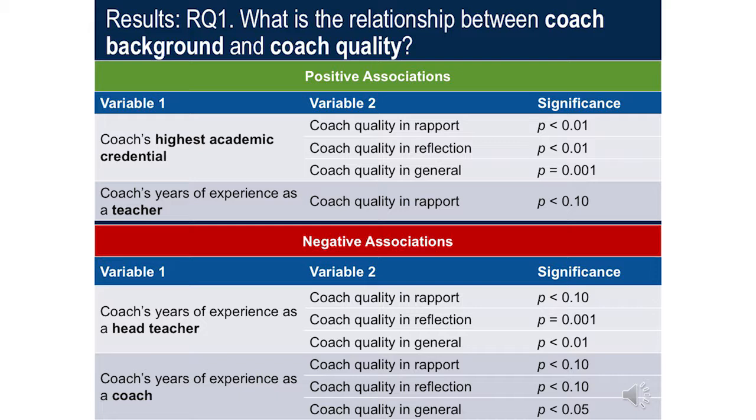Except for a slight association between their previous years of experience as a teacher and their rapport with their teachers, none of their other background characteristics were positively associated with their performance as a coach. In fact, their years of experience as a head teacher and as a coach were actually negatively associated with every aspect of our measure of coach quality. I'll come back to that.